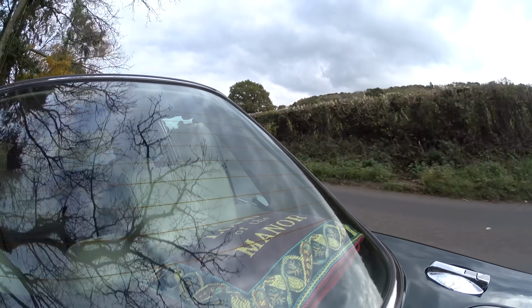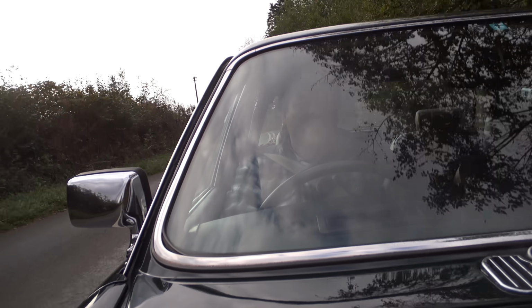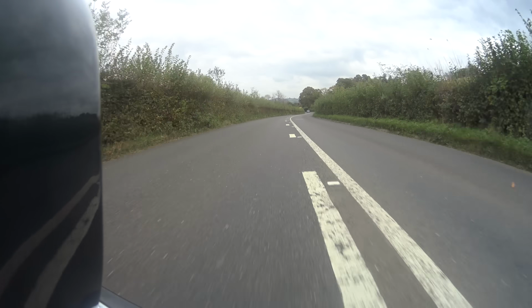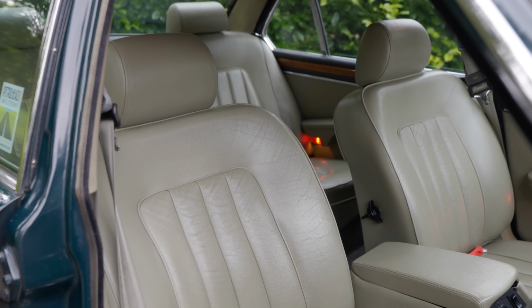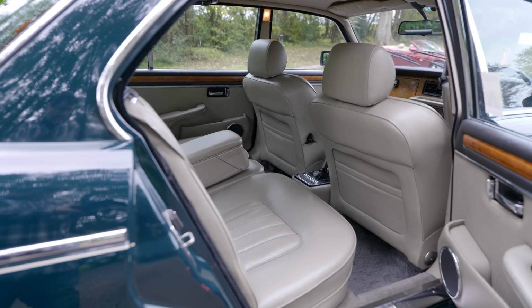Really weights up quite nicely. Steering is far more direct than you might expect a sort of 3-decade-old luxury car with a big V12 up the front to be. It does have, as much as I might joke about it, quite a few good things going for it. It's got quite a bit of room in here.